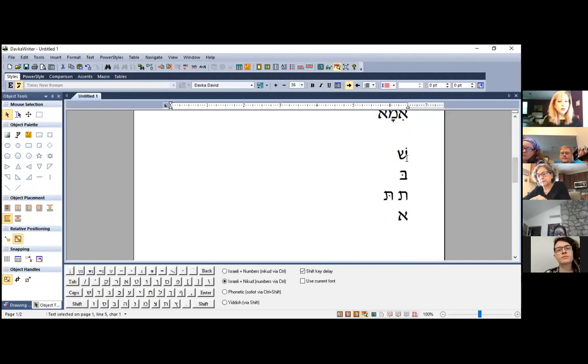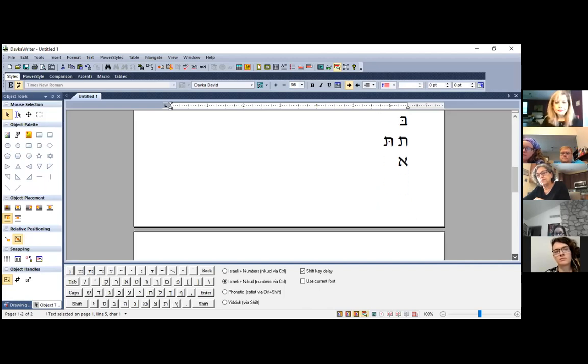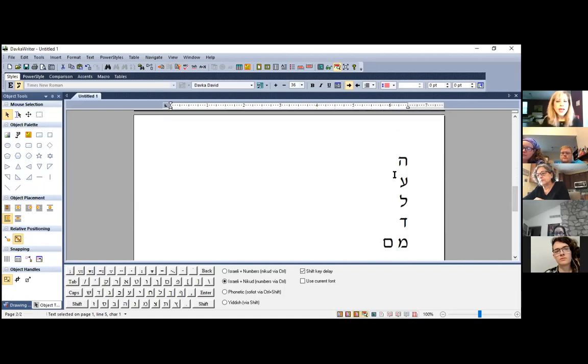So the letters that we learned last time were the Shin, which is the sh sound, the Bet, which is the B sound, the Tav, which is basically the last Hebrew alphabet, but with a dot, and without the dot, it's still a T sound. The letter Alef, the letter Hey, and also the letter Ain, because the letter Ain is also a silent letter.